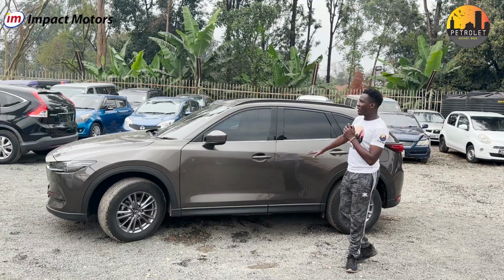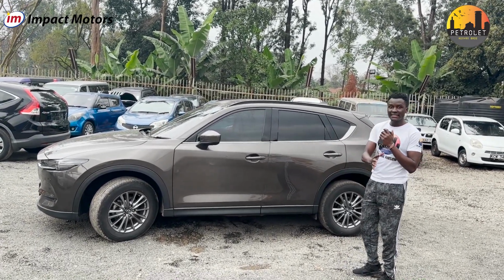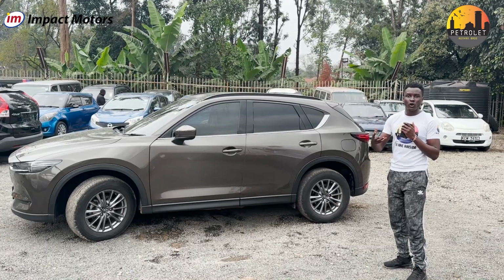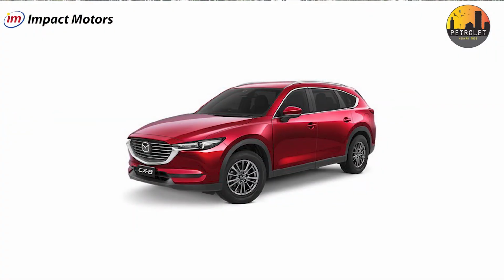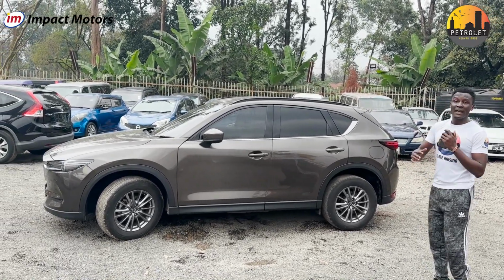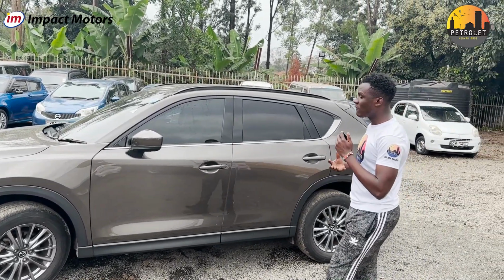On the side profile of the Mazda CX-5, the first thing that you notice from the previous variant is that it is longer, and this car shares a lot with the Mazda CX-8, which most people in the Kenyan market are not aware of. The CX-5 really looks nice. The lines slope like that to aid the aerodynamic nature of the car.